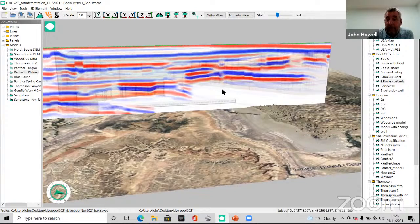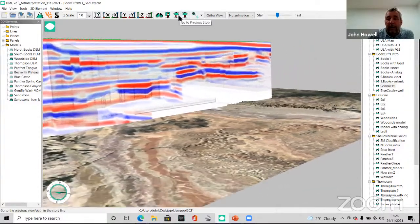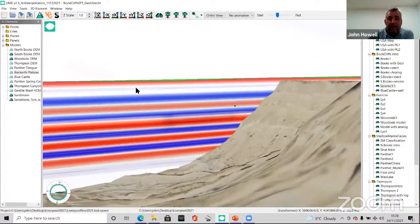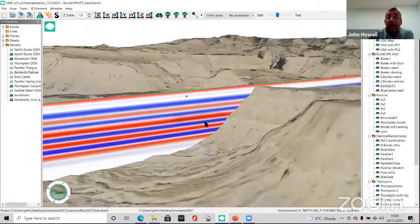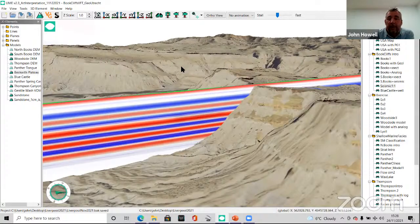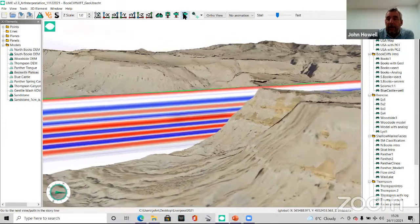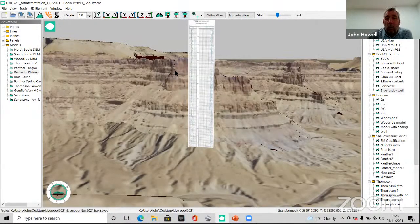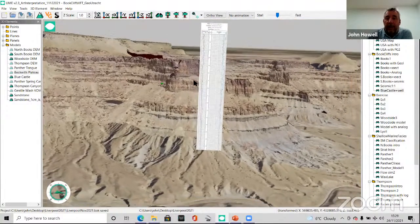So, and that's massively vertically exaggerated. The cliffs here are about 200 meters high. If we take it down to a 1-to-1 scale, you can basically see that that's what the seismic would look like for this cliff line. Now, the other beautiful thing about the Butte Cliffs is actually there are some wells that have been drilled, proper wells that have been drilled behind the cliffs for oil exploration.